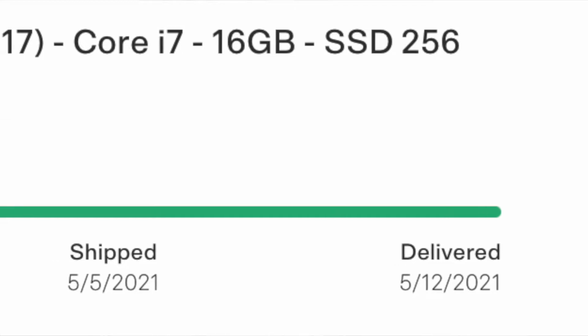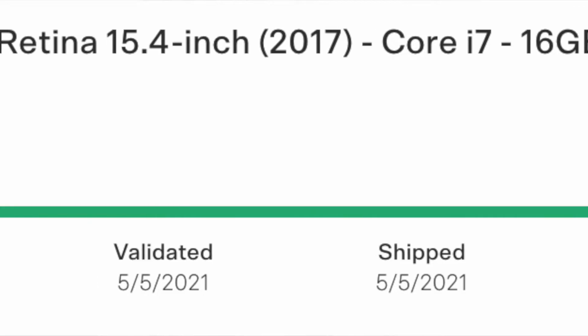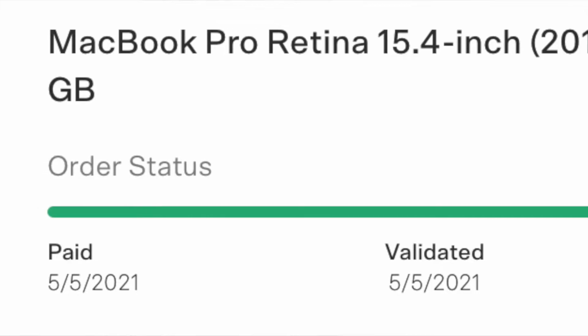Alright, so this is my laptop. Here she is. She is in the space gray color. Again, she is a MacBook Pro, Retina display, 15.4 inch model, with 16 gigabytes of RAM and 256 gigabytes of storage. It is the Core i7 2017 model, and I actually spent $1,063 on this computer. That was before taxes, and I bought it in a good condition. So let me just start from the beginning.